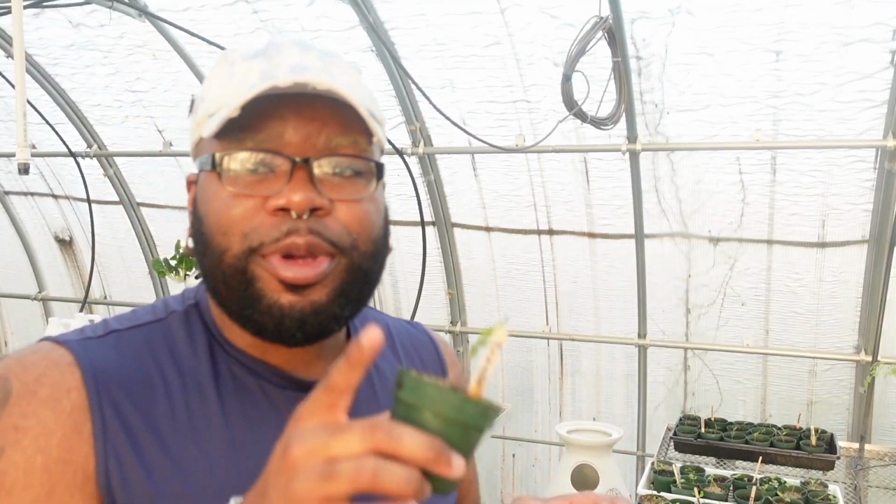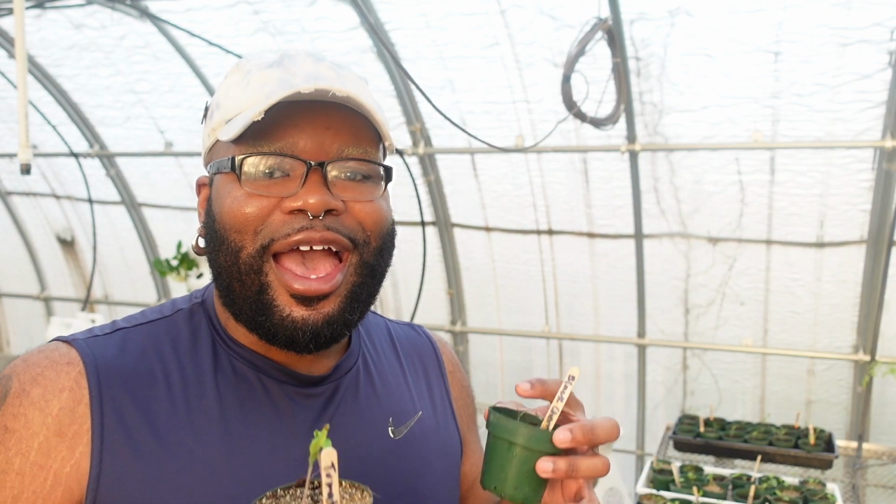And I'm really excited because of this one here called Orange Jazz, I'll put a picture up on the screen for you. It looks so pretty. It has a little streaking formation on the flesh of the tomato fruit itself. And I just can't wait to see how well it grows here in the garden.